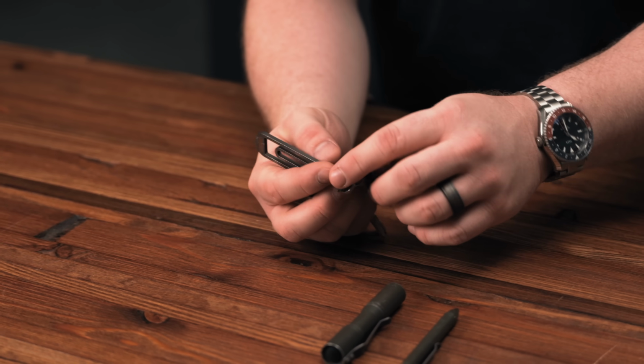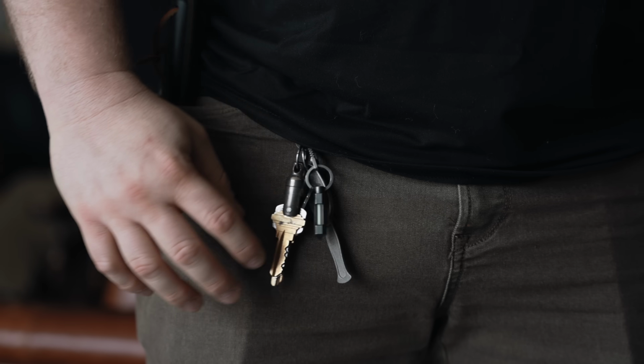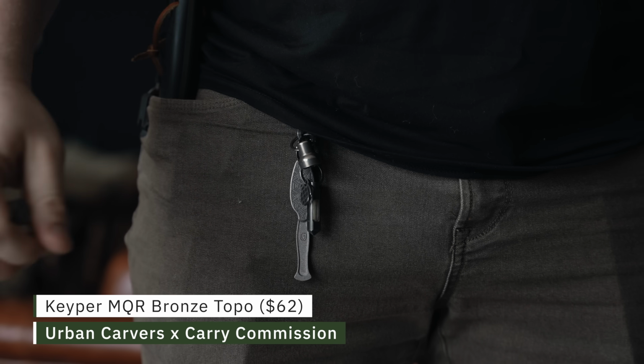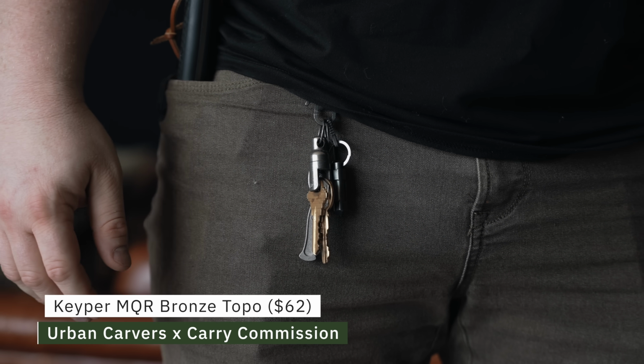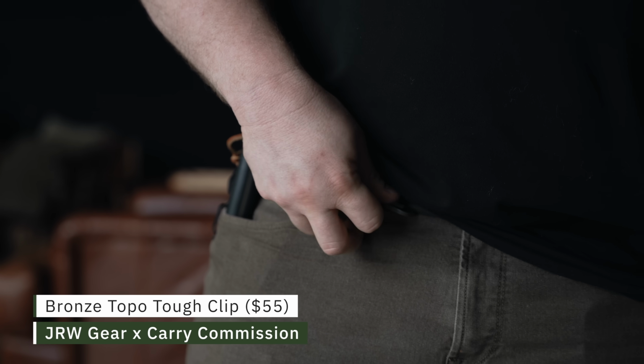And I have this on with a little carabiner and a little grenade from Combat Beads. Same key organizer. This is the Keeper from Urban Carvers. And again, Carry Commission exclusive version with the Topo, which is completely or almost completely worn away, but it is a magnetic quick release with an organizer built in. And I keep that on the Tough Clip from JRW Gear.